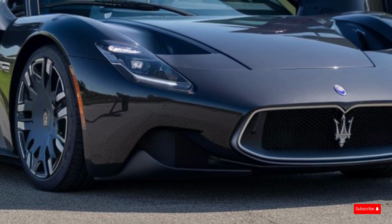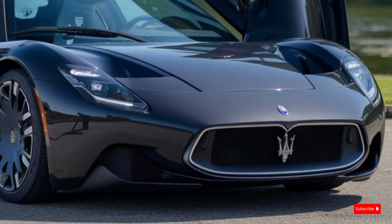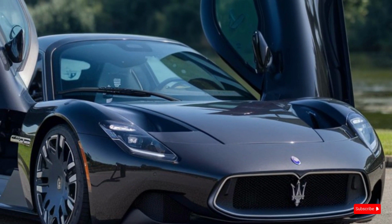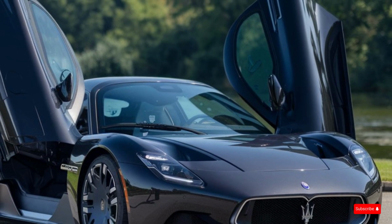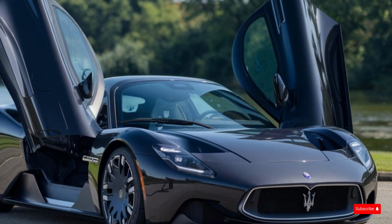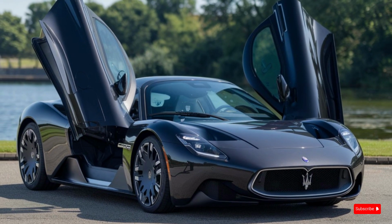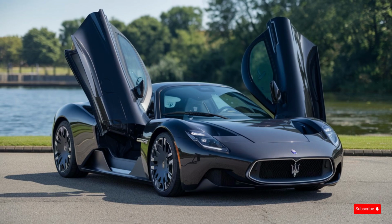Exterior. Let's talk about the exterior. The signature Maserati grille, flanked by sleek LED headlights, gives the MC20 its unmistakable presence. The carbon fiber body keeps the weight down while offering maximum rigidity. Around the back, the massive diffuser and twin exhausts scream performance, while the subtle Trident logo reminds you this is a Maserati through and through.